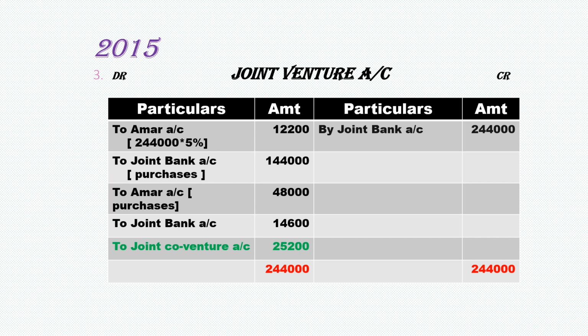So students, this is a joint venture account. All expenses are recorded in the debit side and incomes are recorded in the credit side. So what are the incomes we have? We have only sales, 2,44,000, which is treated as sales. On the debit side we have two purchases. Purchase is an expense. So we have first item commission payable to Amar on sales, 2,44,000 into 5%. Commission is an expense, so it comes in debit side.